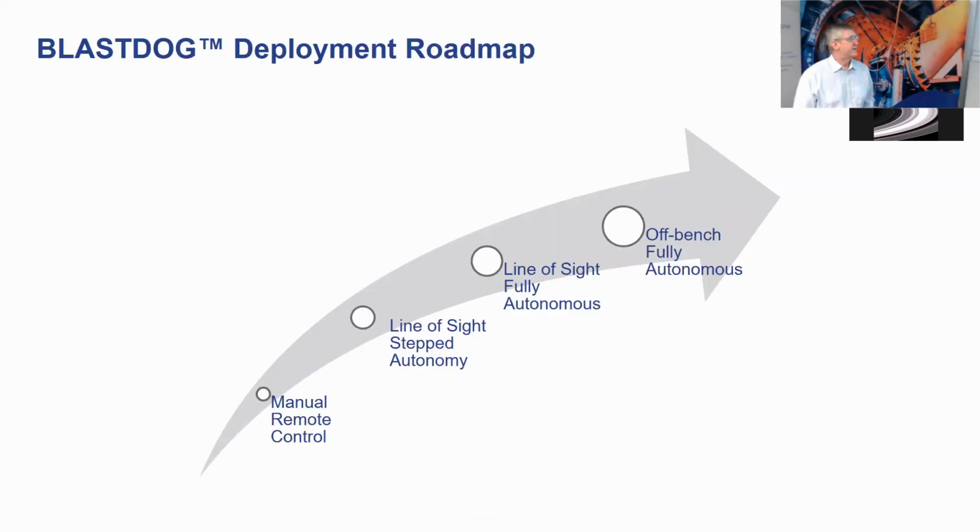So that's an example of the outputs. This is our deployment roadmap, and where we're aiming to get to is an off-bench fully autonomous system. It's supervised back in, like, a Rio Centre back in town or maybe on site, and it's following the rig around, logging the hole, providing the data through.